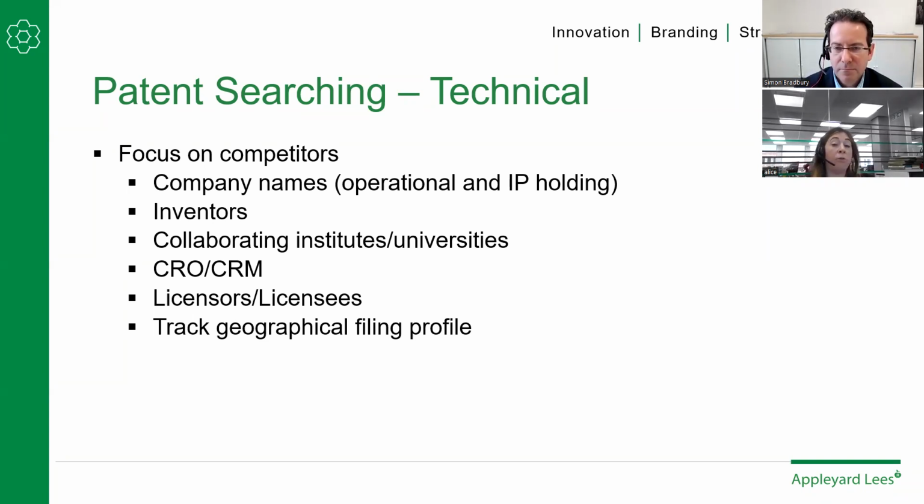You can search for inventors in that field that you know of. They may have changed companies, but you know that they're in that field, they're doing that work. You can search for institutes and universities that are collaborating with your competitors. They may actually own the IP, and they may be conducting their own research, which could influence your decision, the risk to your products with their IP. Same goes for contract research organizations and manufacturers.